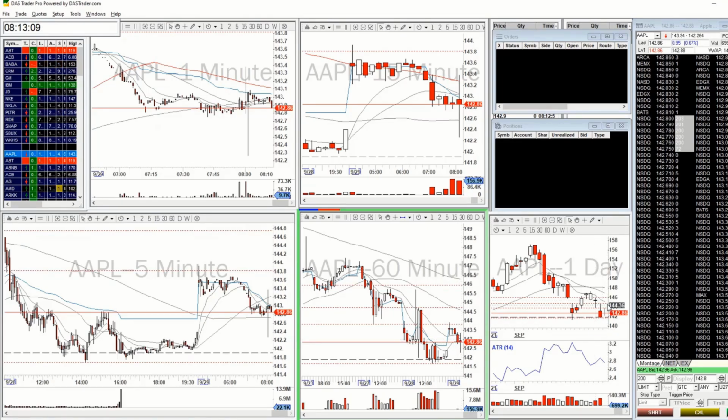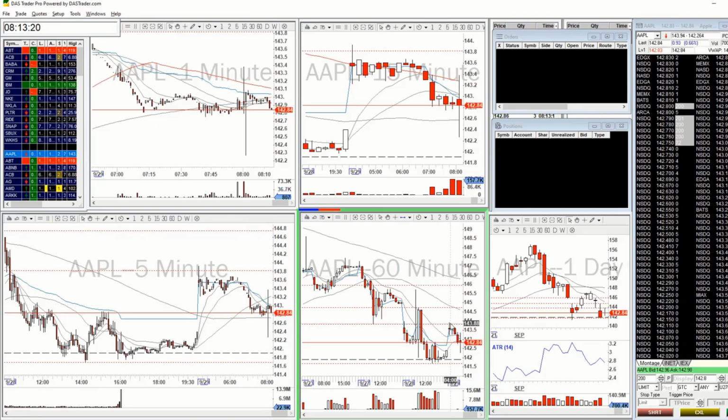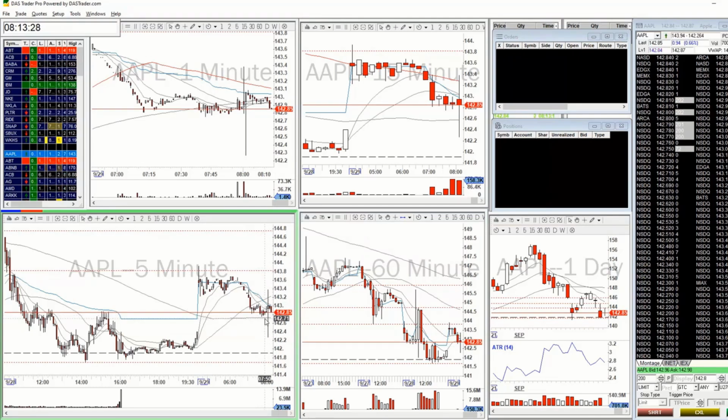I personally don't want to play it to the long side because of the 9 EMA. But you could definitely scalp it to the long side if it breaks 143 and target the high 143.85, which is 85 cents profit. Or if this candle is going to close as a hammer and the 5 shows another hammer closer to the low, we could buy it and use the 200 moving average as a stop loss and scalp it to the long side, like a really tight stop loss, pinpoint entry, and go to the long side.